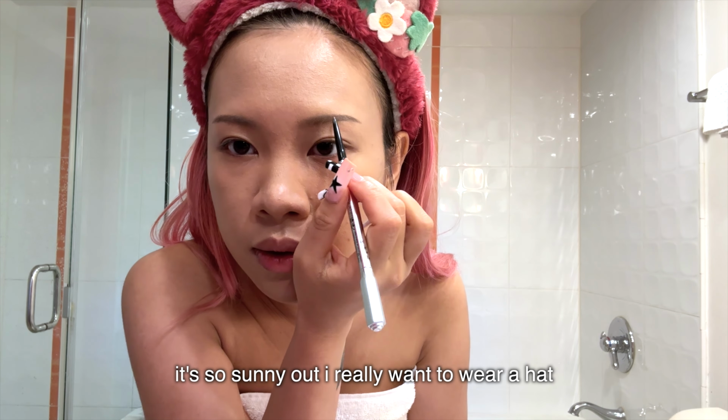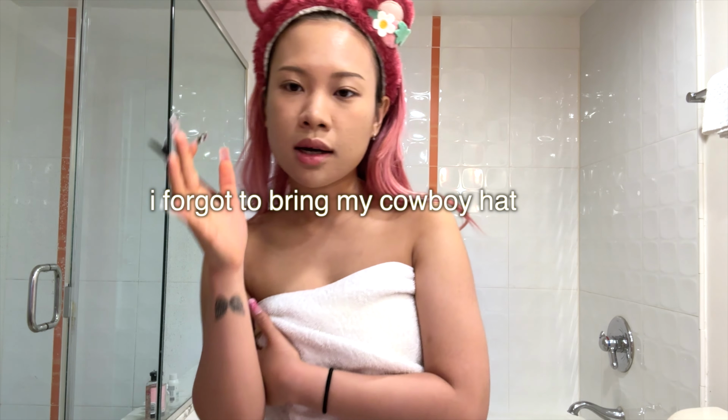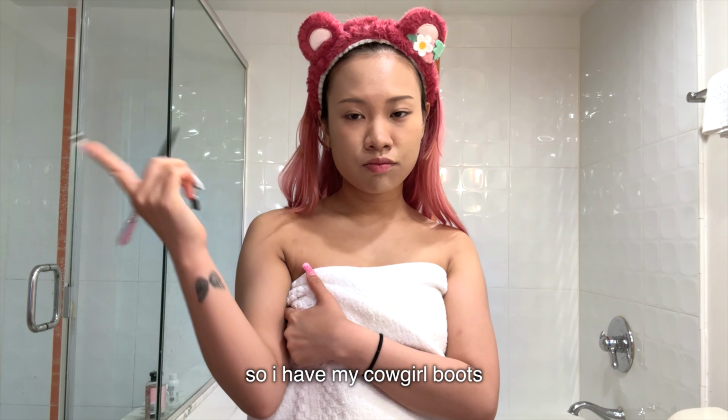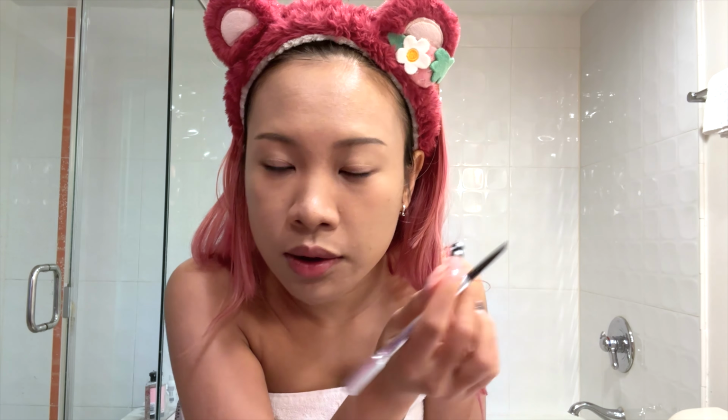It's so sunny out, I really want to wear a hat. But I did the biggest oopsie, I forgot to bring my cowboy hat. So I have my cowgirl boots, but I don't have my cowboy hat. So I'm like, should I buy one? The only place I've seen them so far is a random store on the strip and also at Walgreens, like CVS. And there's a part inside of me that's like, you should just get it at CVS.